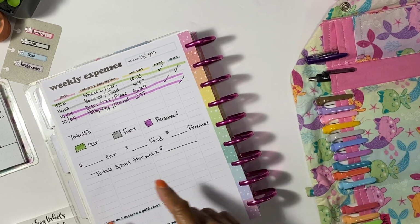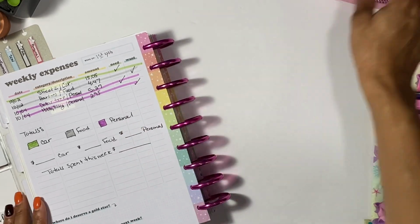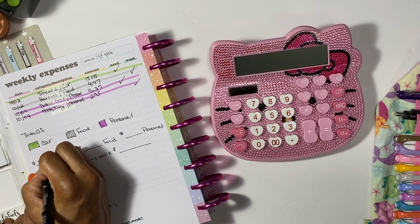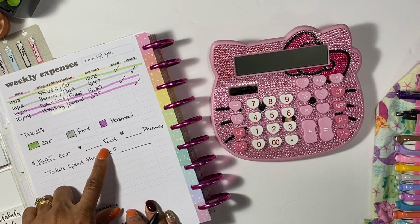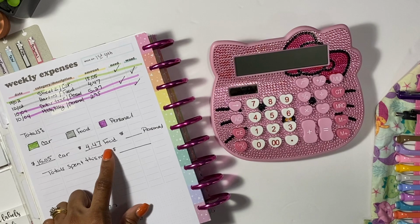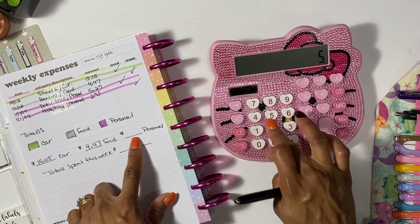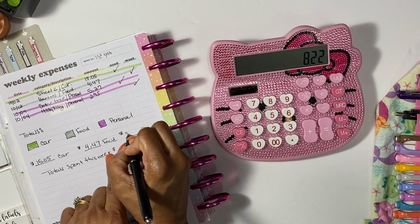All right, so let's go ahead and add this up. Put this to the side here. And so for car, that should be an easy add. So that's 1505. And for food, that should be an easy add. That's only 1,447. And then for personal, I mean, I should be able to add this up myself, but as y'all guys know, I like using my calculator. So I am going to use that.